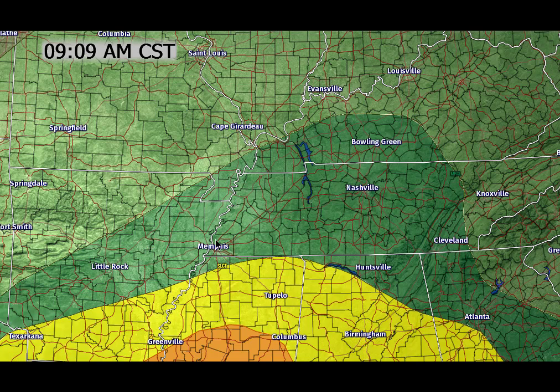It looks like the area of low pressure will stay mostly to our south, and if that occurs, then the tornado threat diminishes. Either way, the tornado threat is small, perhaps a little bit better chance for a few reports of hail. You look down here in Mississippi and you see the yellow color, that's a slight risk, and then the highest risk zone, this enhanced risk in orange. Better dynamics down in this area than our area.